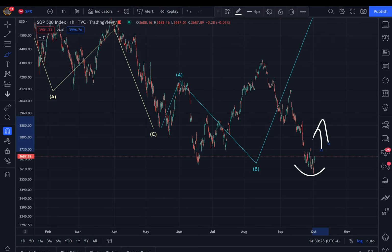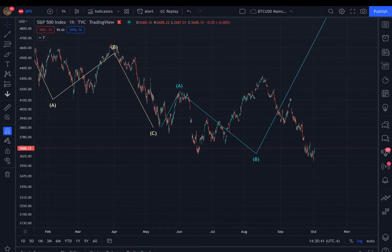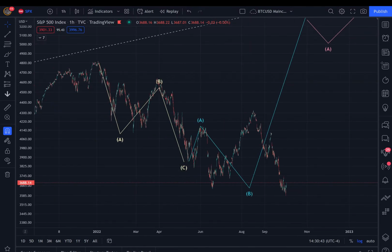So again, nothing really out of the ordinary here. There's nothing that interesting here. And remember, just in context, the SPX is in a correction. So it may make a move up, but that move up is going to be muted because it's in a correction. It's in a corrective state.